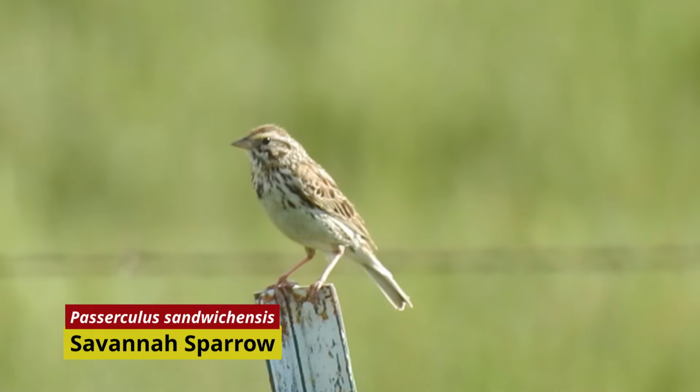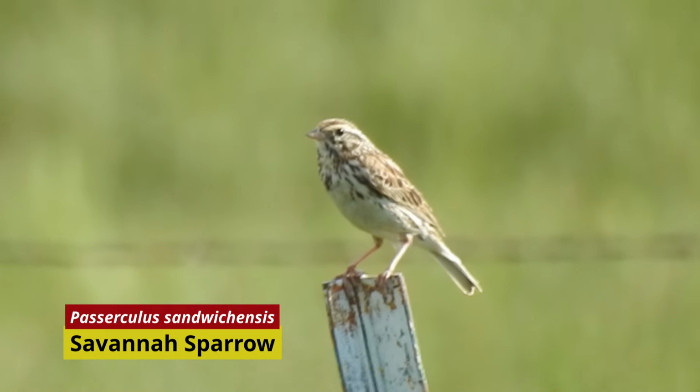Forgot to mention one more bird. Also picked up a Savannah sparrow perched up as well. That was the last bird I took a picture of before my legs were filled with the pain of 1,000 needles.